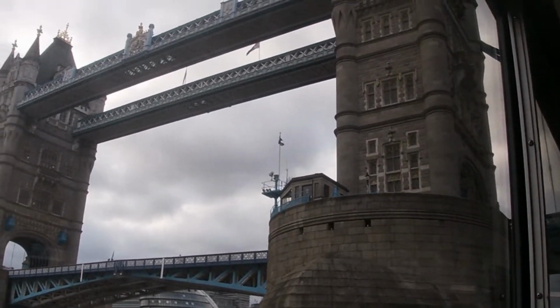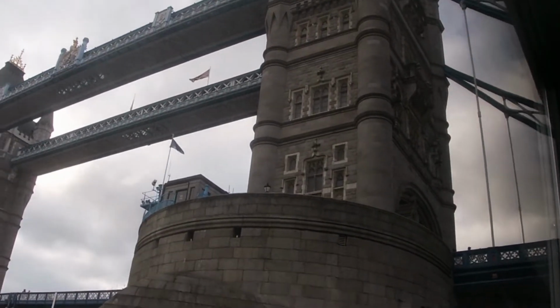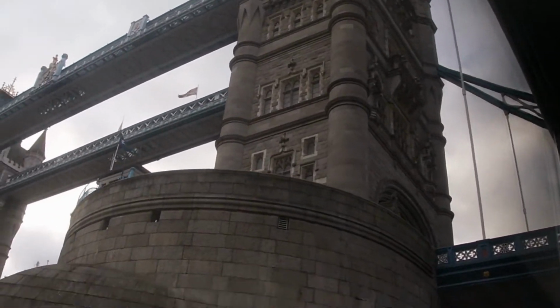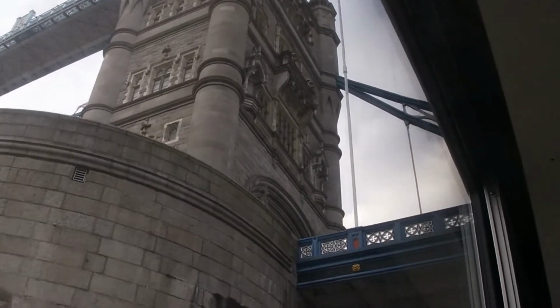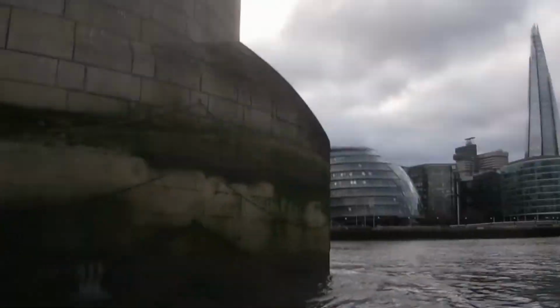Each bascule either side is 1,200 tonnes of pure cast iron and steel. The actual bridge is not a stone bridge, it is a metal bridge, a steel and iron bridge. All of the stonework and the neo-Gothic design on the bridge, similar to the Houses of Parliament, is actually only there for one reason, and one reason only, to match in to the design of this building on our right.